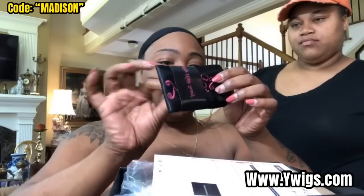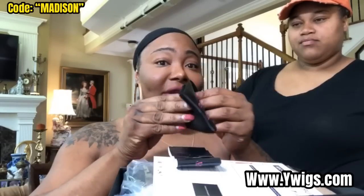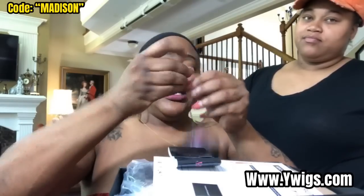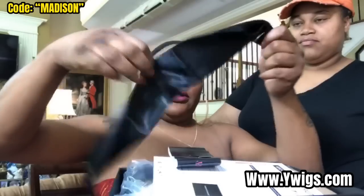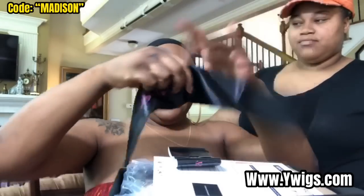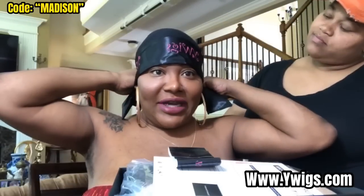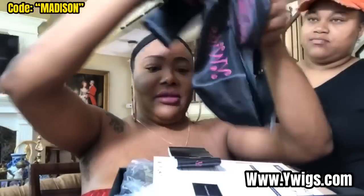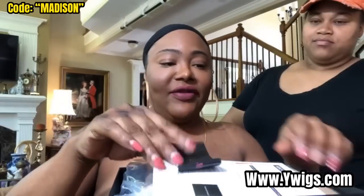The edges. We're gonna use this today, aren't we, Whitney? Edges. So you're gonna take this after you've cut and bleached the knots and did all this stuff to the knot. And we're gonna mold it and we're gonna lay that down on top of the wig like that, right? We're gonna see that process today. Okay. All right, let me put this over here.